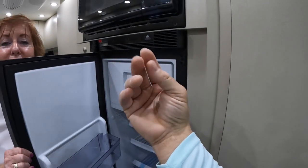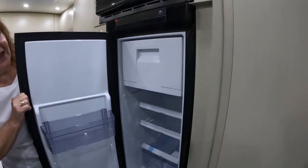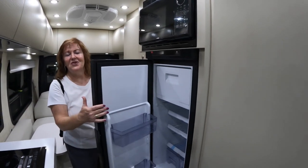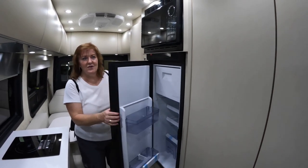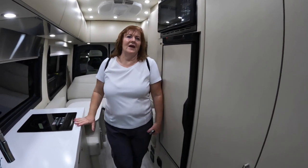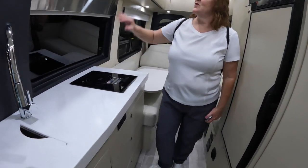Okay, I'm gonna have Clem open the refrigerator. It's called a special touch. So it is a little small, but again, you're not going to use this full time. This is for like a weekend or one week. Yep, a week away, and then you just go on a nice little getaway. Induction, yeah, one burner.